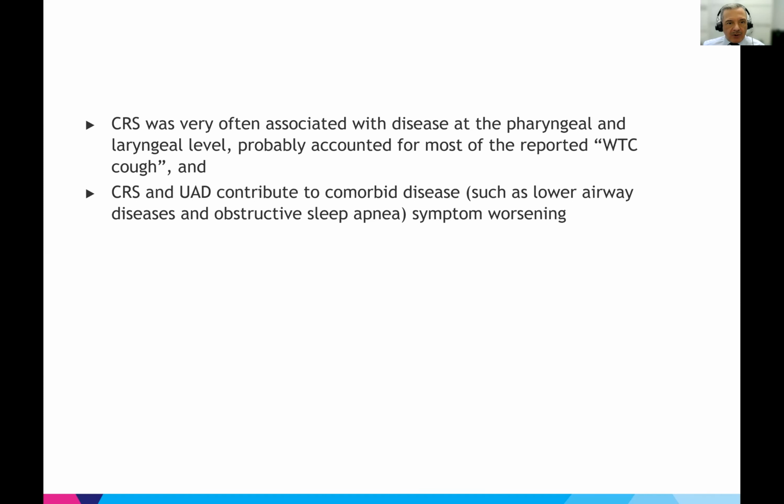So CRS was very often associated with disease at the pharyngeal and laryngeal level and probably accounted for most of the reported World Trade Center cough, for those who may remember 20 years ago when that was the term that was used. CRS and upper airway disease contribute also to comorbid disease symptom worsening, for example, worsening of symptoms of lower airway diseases and of obstructive sleep apnea.